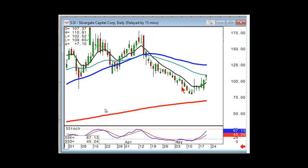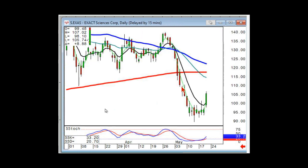Okay, lots of good charts out there right now. You know, I'm supposed to write some of these down. One I'll probably be looking at is this one. Kind of a cradle breakout. Expect it to come back up here.